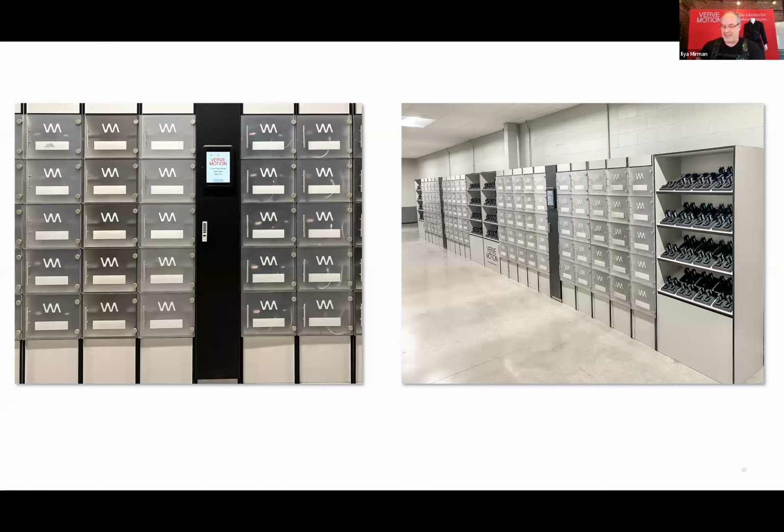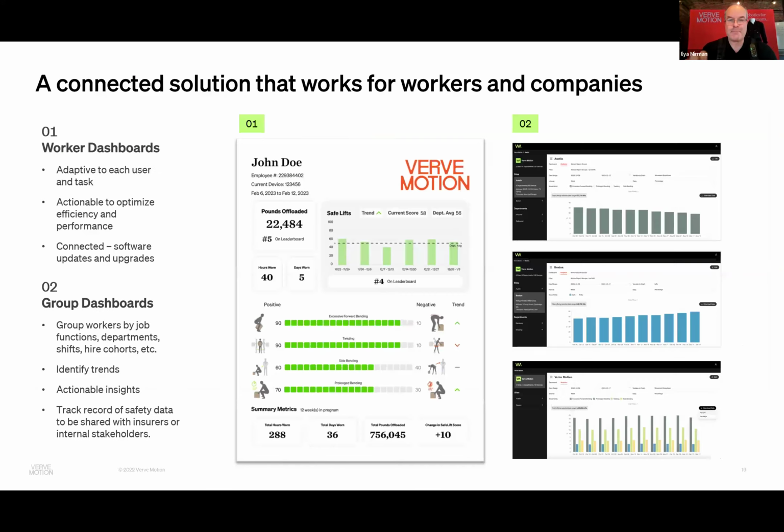Here. That'll be the box I'm lifting in a couple minutes. This is the battery. You can quickly see, is it charged, not charged? Pretty light battery, and that lasts a full day plus overtime, so thousands of lifts.